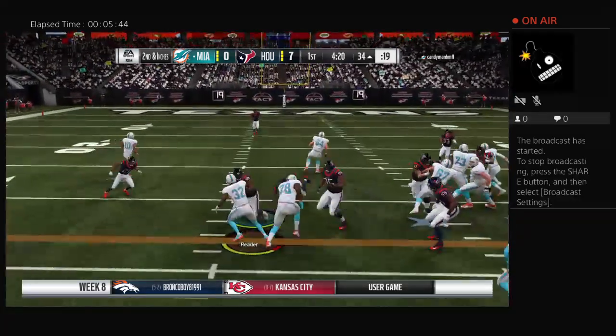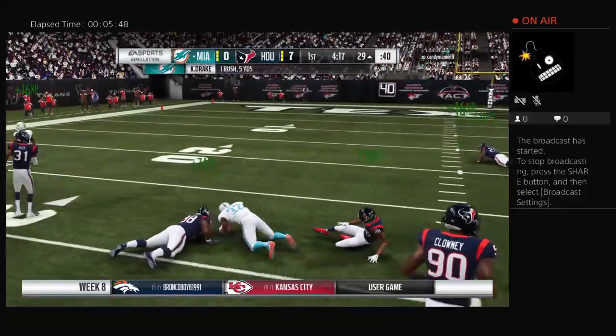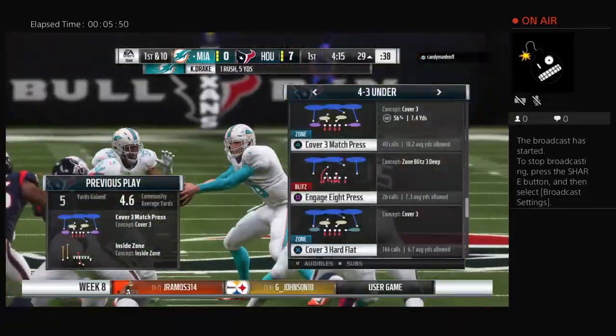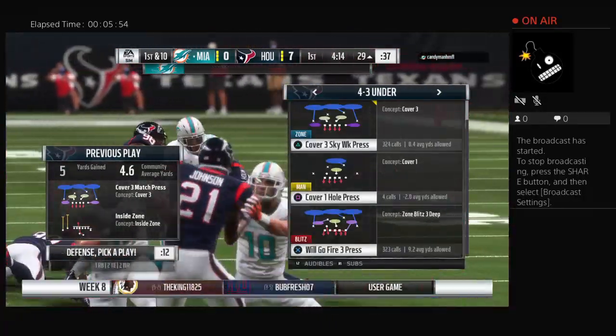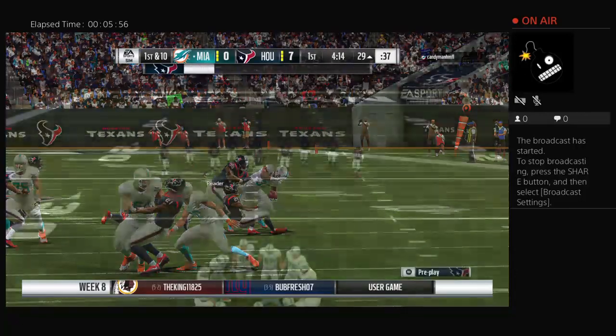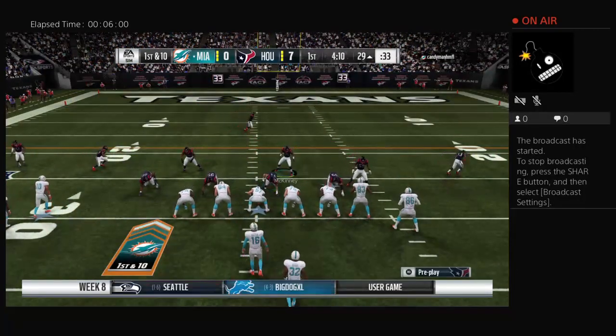A first carry for Kenyon Drake. And he'll work it inside the 30 to the 29-yard line. At 5 yards on the play there as the drive will continue. All right, Brandon, I know we're in the early going here, but those kind of runs, they're going to open up a world of opportunities for this offense going forward.